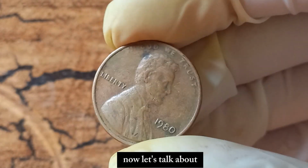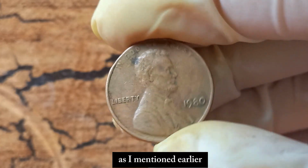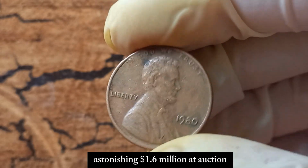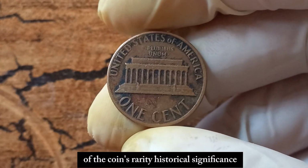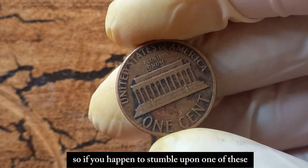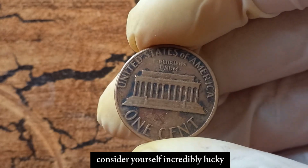Now, let's talk about the value of these extraordinary coins. As I mentioned earlier, a 1980 No Lincoln penny in mint condition can fetch an astonishing $1.6 million at auction. This mind-blowing value is a result of the coin's rarity, historical significance, and the intense demand from collectors. So, if you happen to stumble upon one of these valuable pennies in your pocket change, consider yourself incredibly lucky.